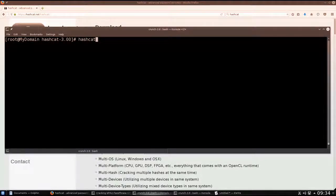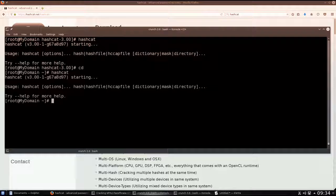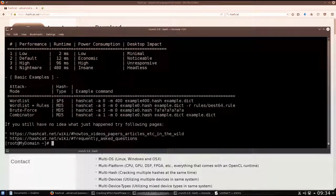So hashcat, okay, so apparently it's installed. Let's cd out of this directory and type in hashcat. Marvelous, it's actually installed. It is up and running. I mean, it can see that it's installed if I type it when I'm not in the folder. So if I type in hashcat --help, you can see that I have a lot of these things.